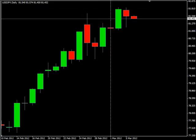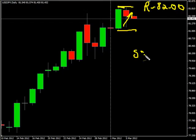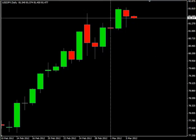We are looking at the U.S. Japanese yen pair. This pair closed down, did create an inside bar. We are looking for it to potentially break to the upside, possibly going up to 82.00 and finding resistance there, possibly moving lower and hitting support around 81.05.